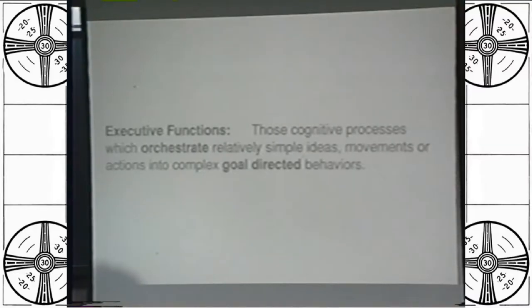So you can lose the ability to organize your behavior, but retain the ability to do each individual piece, each individual step. Now, in Alzheimer's disease, you also lose a lot of the steps. But you can be just as demented and have a different diagnosis and lose only the ability to organize the behavior. These functions are related to the frontal lobes. Alzheimer's disease attacks the frontal lobes with about the same frequency and severity that it attacks the memory centers, which are in the temporal lobes.